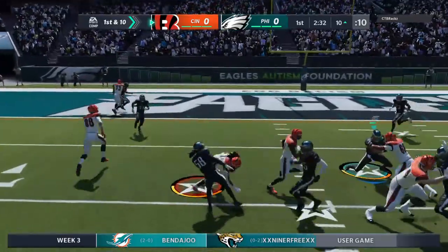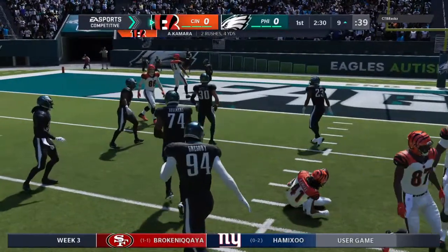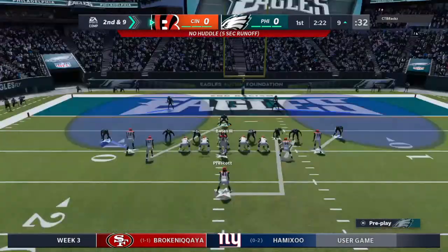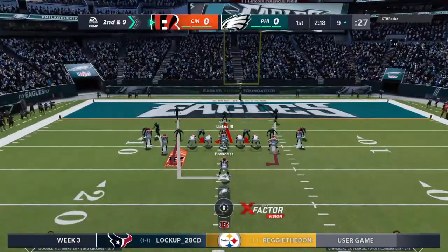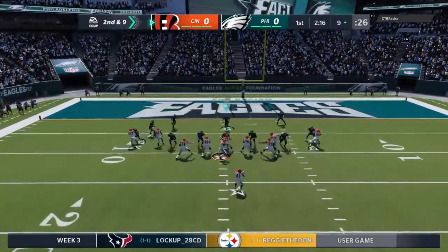Now a first down carry. It's Kamara, and a short pickup there down to about the 9. Give him maybe a yard. Quite the opposite from the previous big gainer. Brings up 2nd and 9.